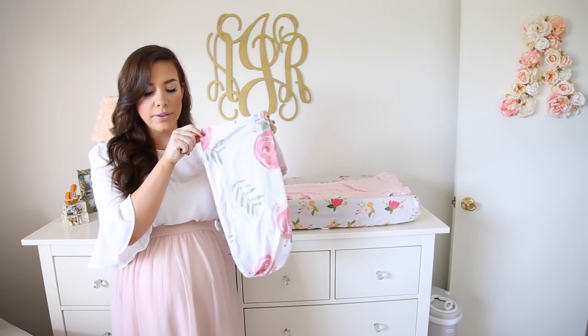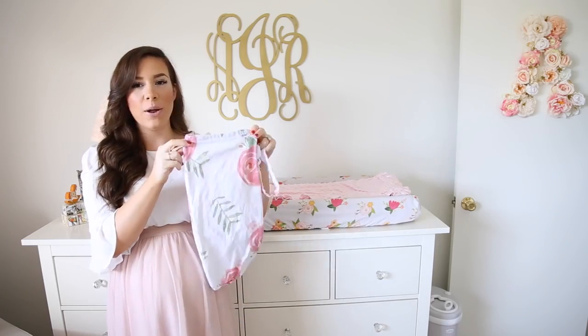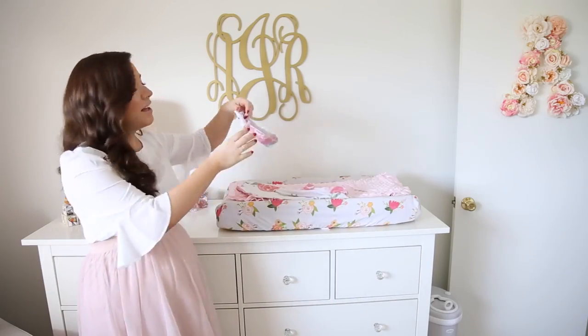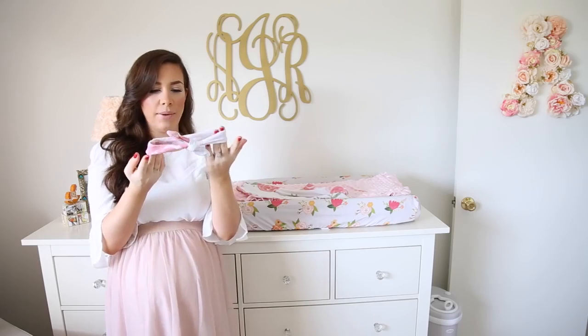It's a little swaddle. Doug had no idea what this was when I first showed him, and I was like, it's a swaddle, you've got to swaddle them up, so we'll have to watch some YouTube videos on how to swaddle your baby. And then it also comes with a little head wrap or a headband, which I think is cute in the matching pattern.